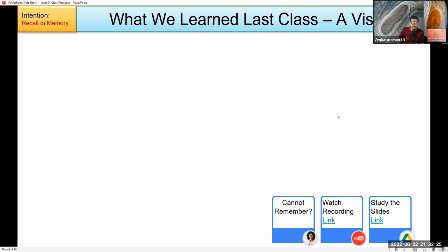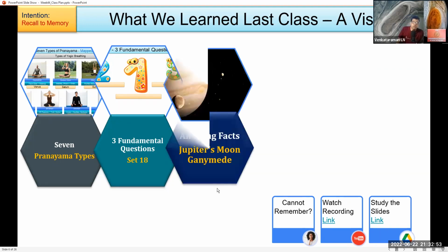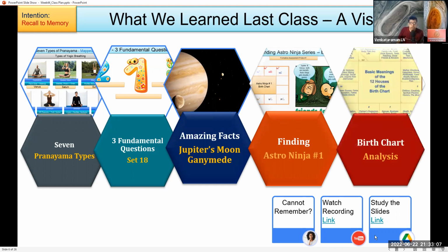Last week recap. So we looked at the secret seven, that was seven types of pranayama mapped to astrology. Then we had the fundamental question set 18. Then Jupiter's moon, Ganymede. Then the first assessment probe, Astro Ninja number one. It was really very nice last week. Finally, the birth chart analysis. The links on the bottom right are the YouTube recording and the content link for last week's class.